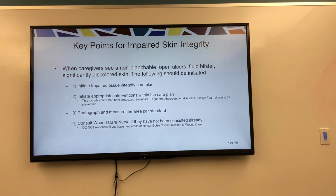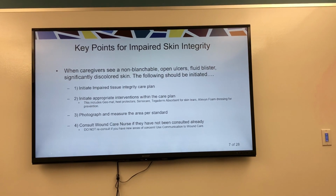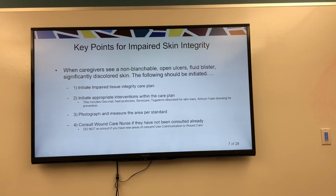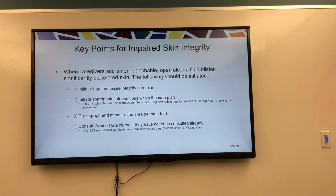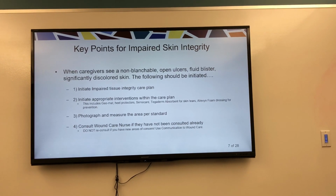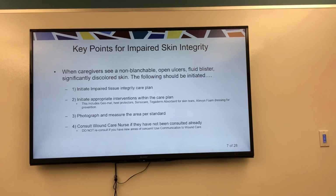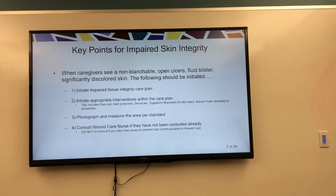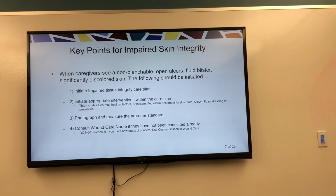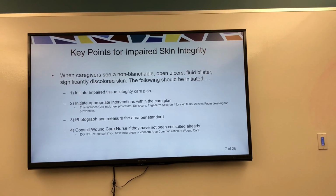So for your impaired skin integrity, when you see anything non-blanchable, open ulcers, fluid-filled blisters, significantly discolored skin, the following should be initiated. You always want to do your impaired tissue integrity care plan. Now there's also a risk for impaired tissue integrity care plan. If there's open skin or something non-blanchable, you always want to change it to your impaired.